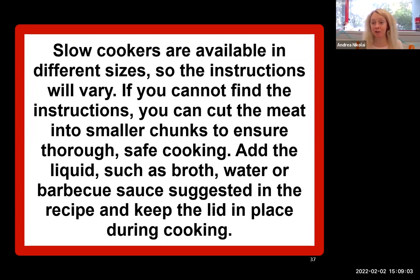If you cannot find the instructions or you have no idea what happened to them, you can cut the meat into smaller chunks, and that way you'll ensure safe cooking.